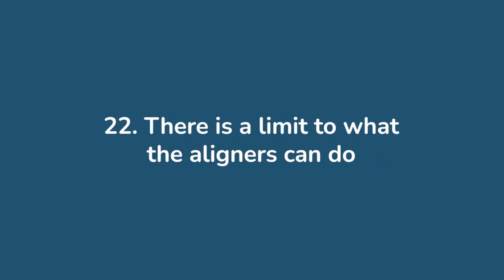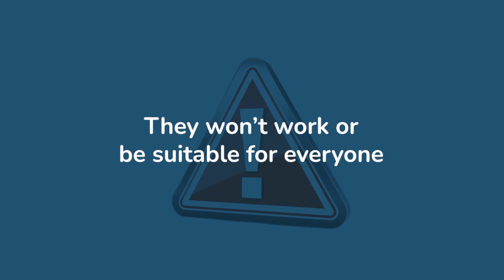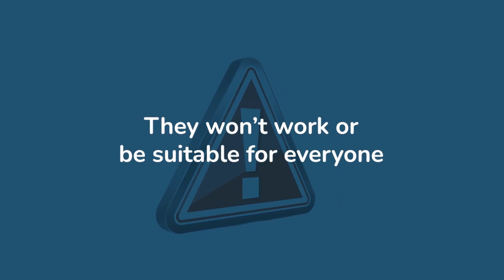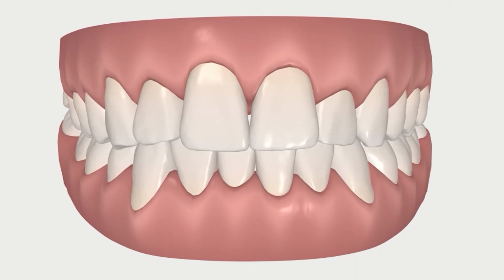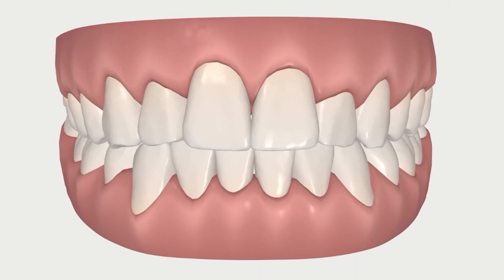Number 22. There is a limit on what aligners can do. Simply put, they won't work or be suitable for everyone. There are always some exceptions. An orthodontist is most qualified to assess your teeth and tell you what type of braces can or cannot give you the tooth movement you are looking for.